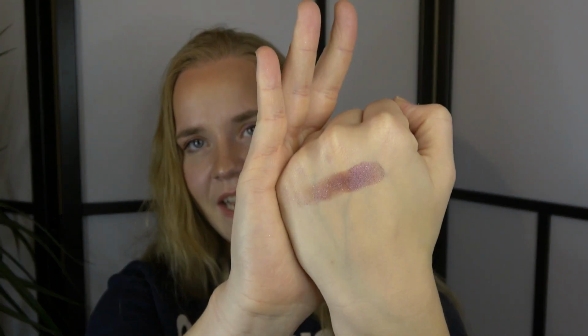However, maybe it looks a little bit too much like the red that I'm working on in this e.l.f. palette. Let's see. Because, yeah, it looks pretty similar, even though the e.l.f. one is a little bit redder. But I don't think I will use them in the same look. However, I think I will hit pan on this in like 1 or 2 uses more. So it will be gone. But yeah, I'm actually pretty excited about that one. So let's swatch out the other ones as well.